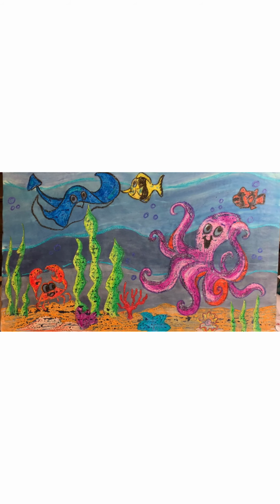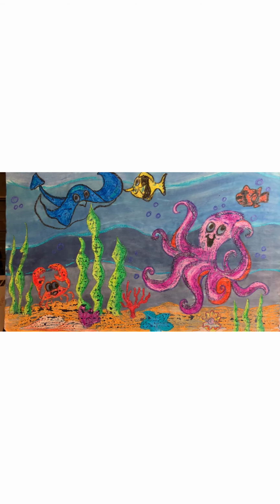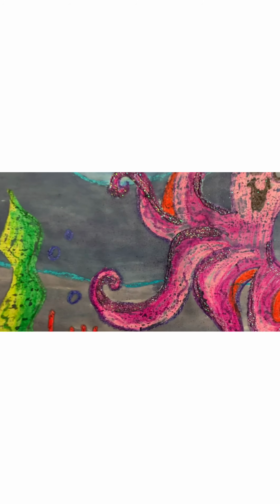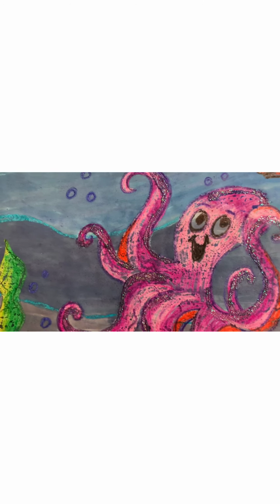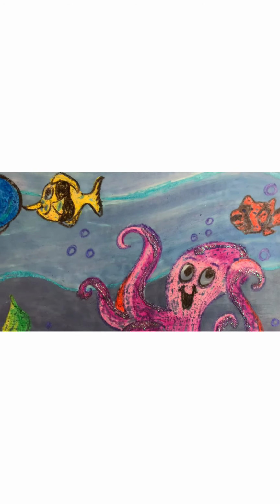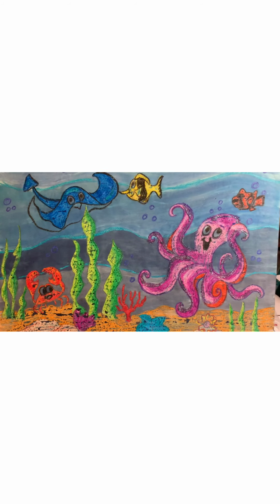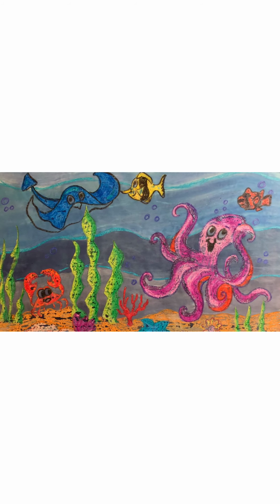So if you notice, my octopus is really bright, a very vivid color. And on it, if you could see a little bit closer, I put some glitter because I wanted it to look a little bit like Paul Klee's golden fish. I only chose one to use the glitter on, so it's kind of special, like the golden fish. And I made the water a little darker so all these beautiful colors will pop a little bit more.